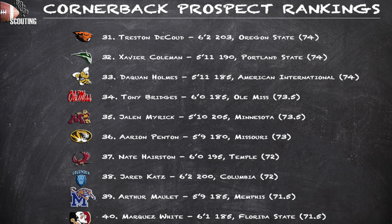He's physical and plays with attitude. White excels in press coverage and plays a lot like a smaller version of Brandon Browner. I can see him excelling in a cover 3 scheme or even a Tampa 2. He has great length and a solid set of skills.